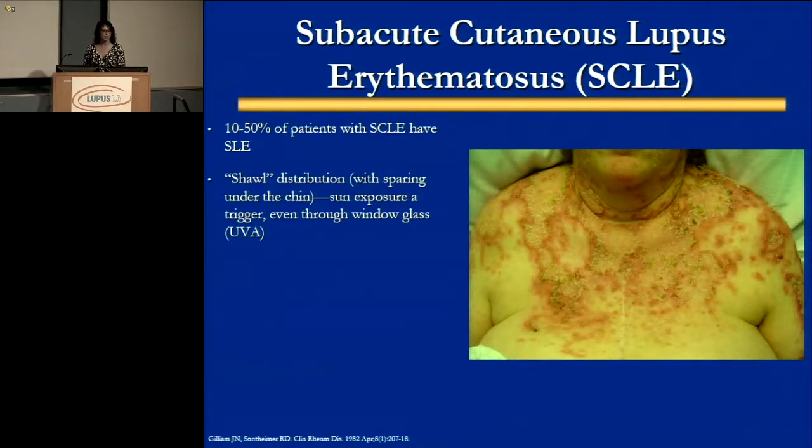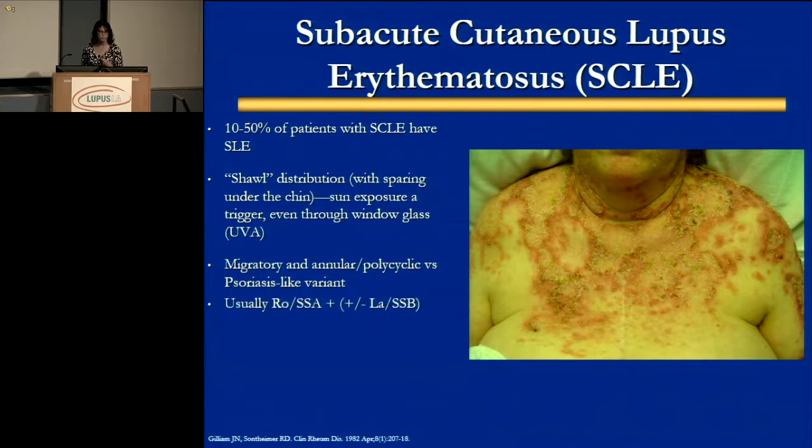Sun exposure is most definitely a trigger in most patients. And even UVA light, which is long wave ultraviolet A light, can come through window glass and trigger this rash, and so I'll talk a lot more about light and lupus in a little bit. There are different subtypes of subacute cutaneous lupus, and it's more for me to try to differentiate what the rash is. Sometimes it looks like this woman, and it's fairly obvious, and other times it can look like a common skin disease called psoriasis, and it is difficult to tell sometimes clinically. And these patients will typically have antibodies that are positive. Ro is most common.